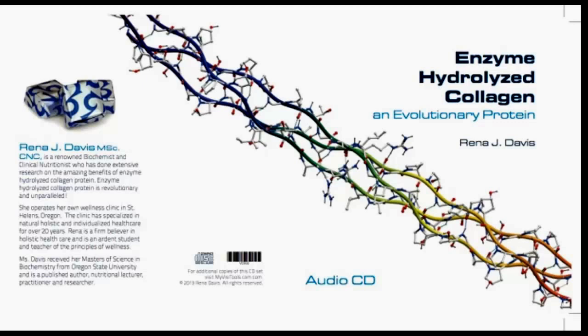So, Rena, as a woman, I'm growing concerned about my aging skin. So my question to you would be, does enzyme hydrolyzed collagen provide any anti-aging effects? Yes, it really does. All collagen does to a certain degree. For example, you could go out and buy Jell-O, and you would get some benefit to your skin. There's no doubt about it. It's been utilized in that regard. But the difference between gelatin and our enzyme hydrolyzed collagen is quite remarkable.